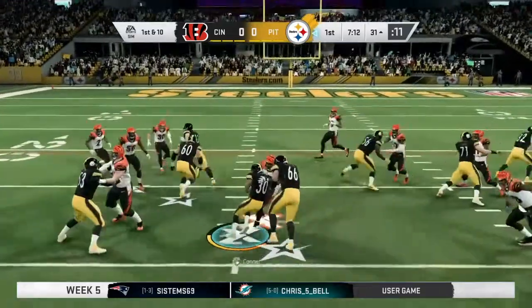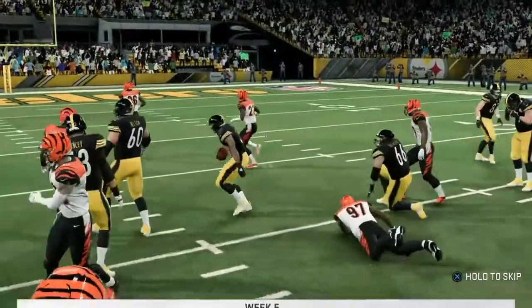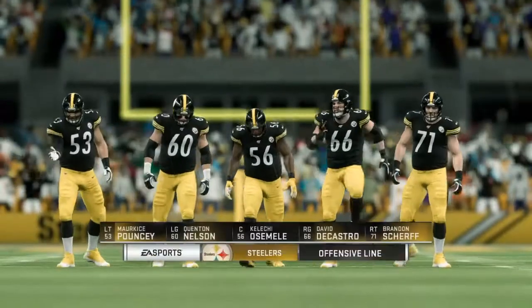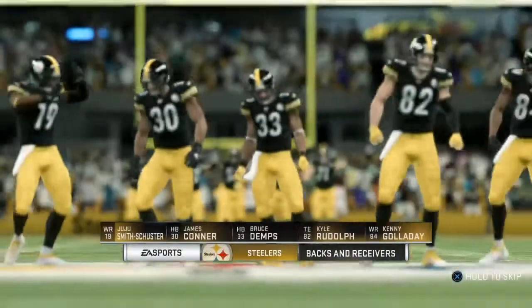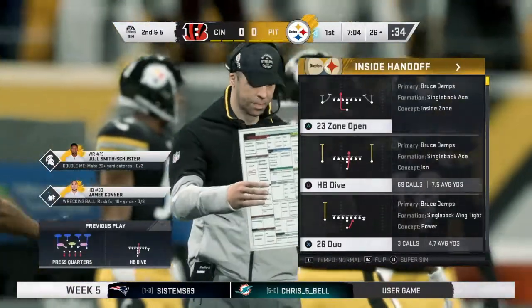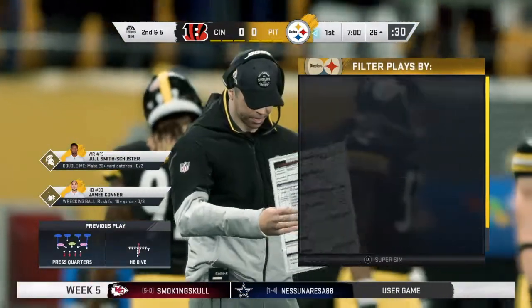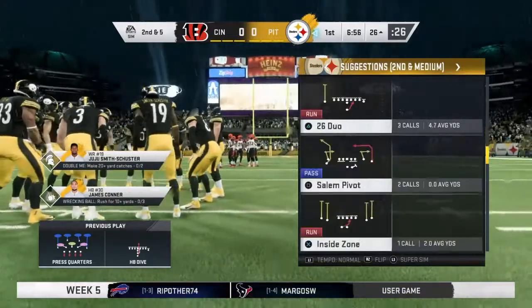On 1st and 10 is Conner. 5 yards on the carry. Good pickup on 1st down. And let's take a look at the Steeler offense. The play of this offensive line is going to tell a big story. And right now, if you're a fan of this team, you're loving the story that they are telling. They've already created some holes in the running game on this opening drive, and they're going to need to keep it up for these guys to have a big chance at victory.